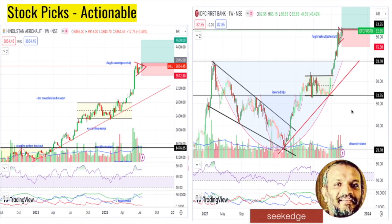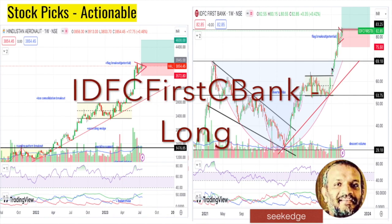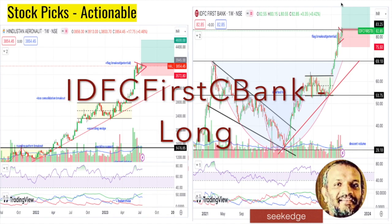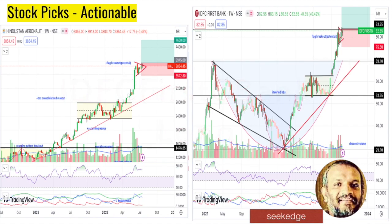Another long pick is IDFC First Bank. You can see there's a flag pattern that is also seen there about a breakout. Entry could give decent 1.5 kind of risk reward, only that you have to anticipate because it has already run up. But positionally, this could move much more, as much as the height of this cup pattern. So it's a cup and handle breakout that is happening, but in between there is a flag pattern also that is coming. And if that immediately breaks out, it can be really good. Volumes are good, above average, decent volume. Momentum is bullish, trend is bullish. So IDFC First Bank and Hindustan Aeronautics, the defense stock and bank stocks, stock picks for the next week.